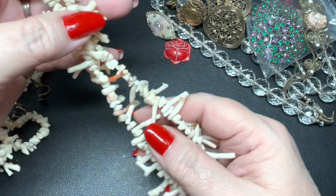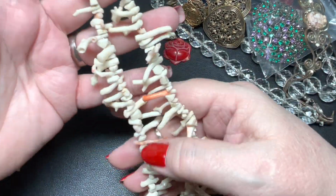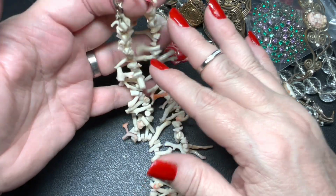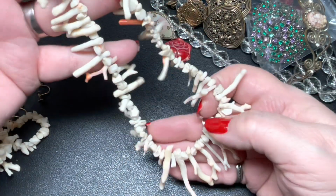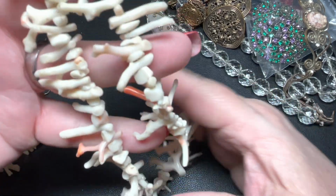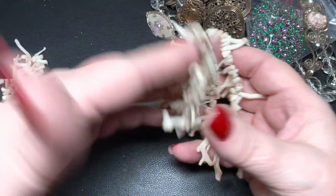And I'll tell you, a lot of people say, oh, you know, coral. Well, these are already in this condition. These are from the Victorian times when they weren't trying to save the coral and they didn't think that coral was going to go extinct. So, there's that one.